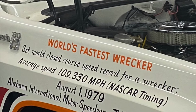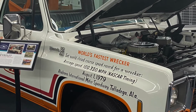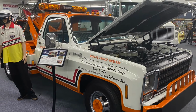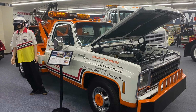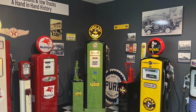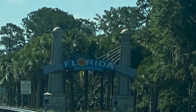Passing through the museum, you can find the world's fastest wrecker, a 1979 Chevrolet Silverado. This wrecker reached over 130 miles per hour at Talladega in 1979. The further that you walk through the museum, you can see tow truck parts from the early 1900s, such as oil receivers, mechanical lift-a-car jacks, and much more.